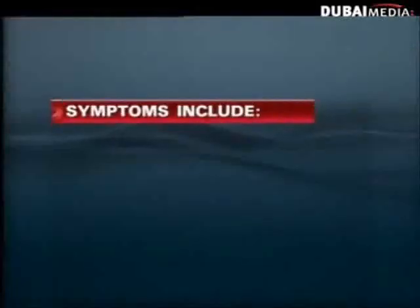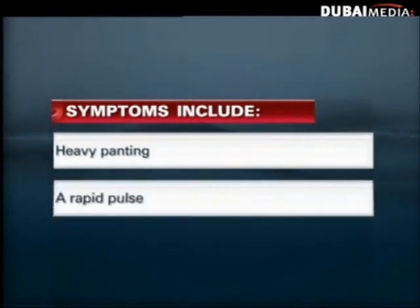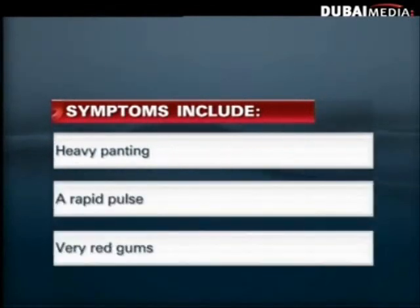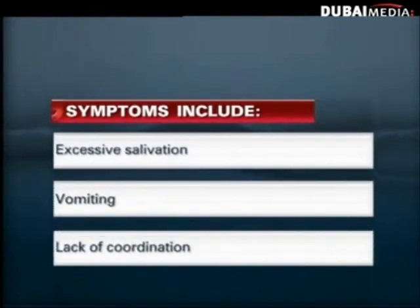They tend to be more susceptible to the heat because they don't tend to be able to breathe as easily as other dogs. They have long, soft palates and so on, so if they do become hot, their breathing becomes much more laboured. Signs to look out for in your dog include heavy panting, a rapid pulse, very red gums, salivation, vomiting and a lack of coordination.